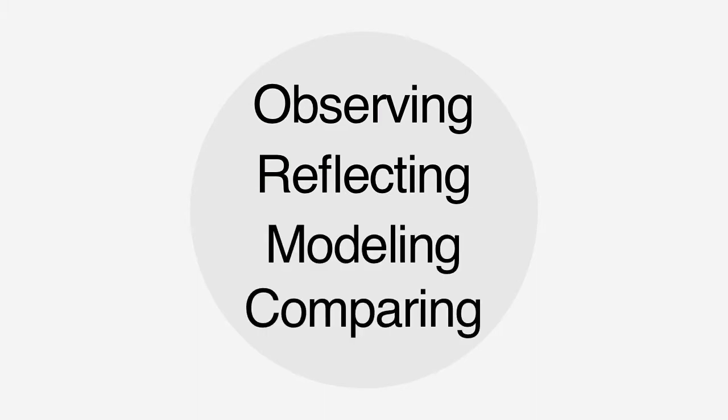The process, being distinct from the principles, would be observation, reflection, modeling, comparing, observing, reflecting, thinking about it, modeling, comparing.